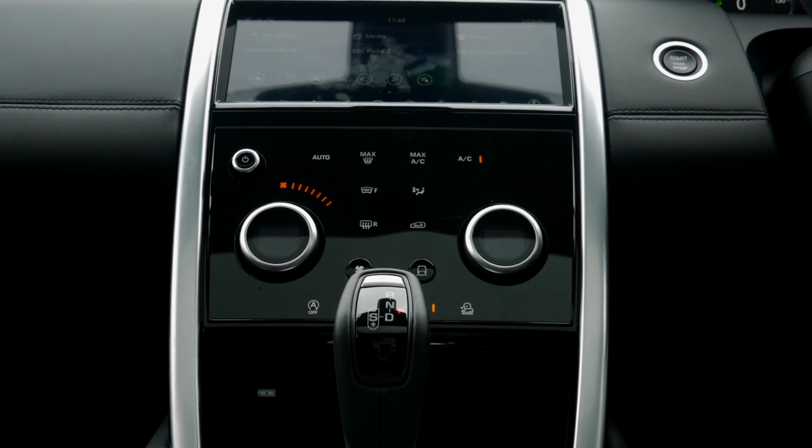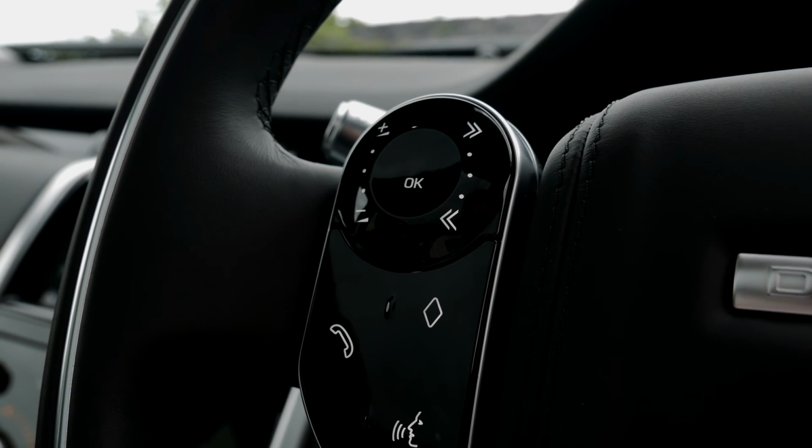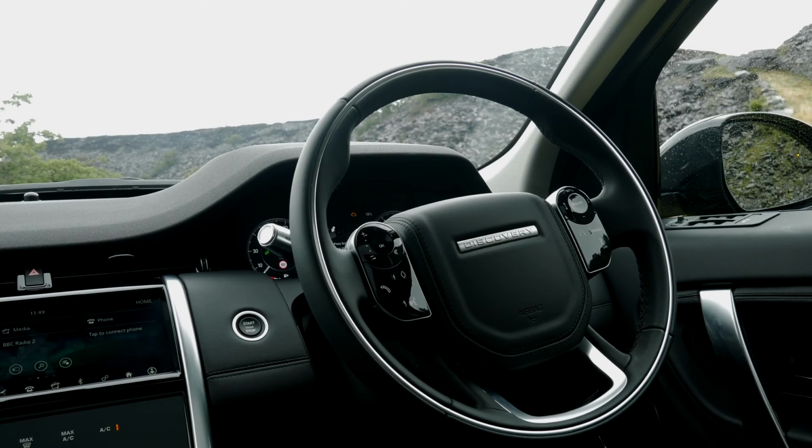It is the perfect blend of ruggedness and elegance. But what about the driving experience? Has adding all of this extra equipment distracted from this car's dynamics?